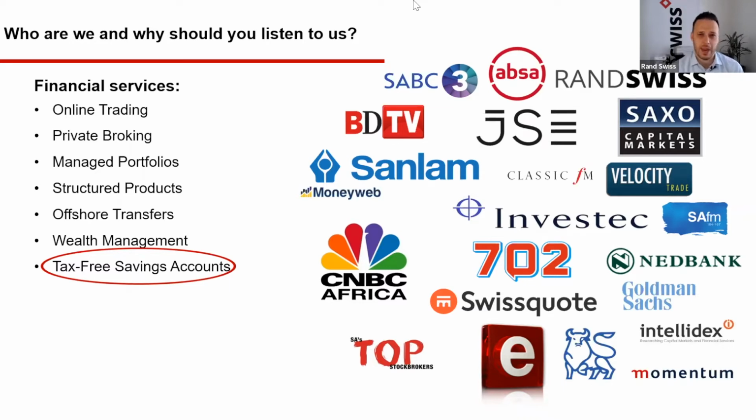Now, the reason I think managed portfolios are important to understand today is that even though we're talking about the tax-free savings account, we actually have two options on tax-free savings account. One is a fully managed option, which Werner is going to take you through.